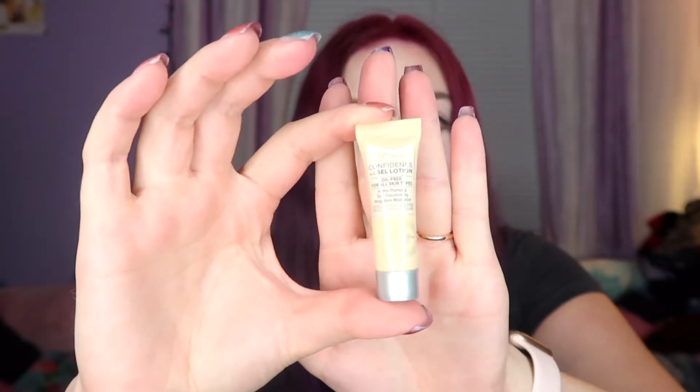And last but not least is It Confidence in a Gel Lotion, oil-free, for all skin types, hydro plumping, 72-hour hydration. So that's that. It's super cute and tiny. I'm pretty sure I saw this exact product, obviously not this, but full size, at Marshall's. I don't know if it was actually real, but it was there. I'm almost positive. And that is everything I got in my Ipsy bag.